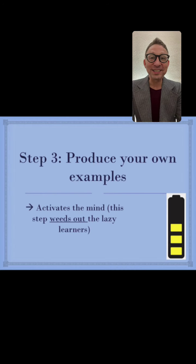Provide your own examples. Now here we move from doing exercises in the book or online as homework to now creating our own sentences. And this is where you really understand how well you know it. Can I write, for example, different sentences using present perfect? Can I write it correctly? This is a really big test.